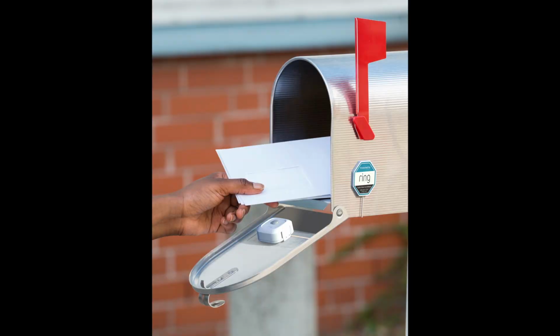Today we're going to be talking about the new Ring Mailbox sensor that was just announced by Amazon yesterday. Now this is going to be part of Amazon's Ring devices that are coming sometime next year in 2021. I do have a video about their drone security camera. If you want to check it out, I'll put the link up there.